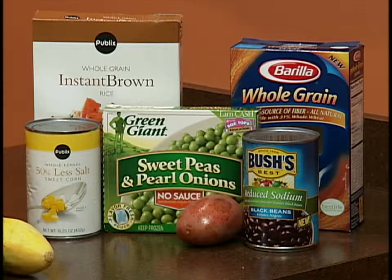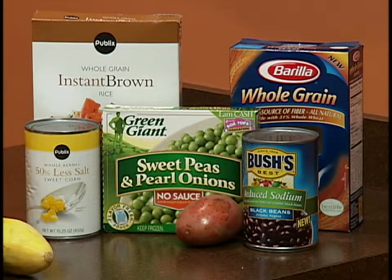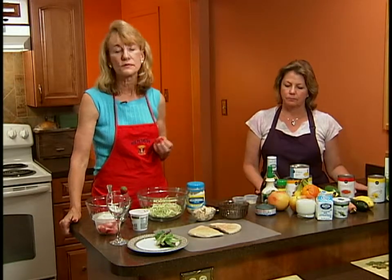Yeah, and it's really nice now that they've come out with these whole grain rices and the whole grain pastas instead of just those white. Yeah, anytime you are looking for some kind of a grain product, we're really encouraging people in general, but certainly in particular those individuals who have diabetes, to look for that whole grain product, because it gets into the bloodstream a little bit more slowly than the regular white processed products.